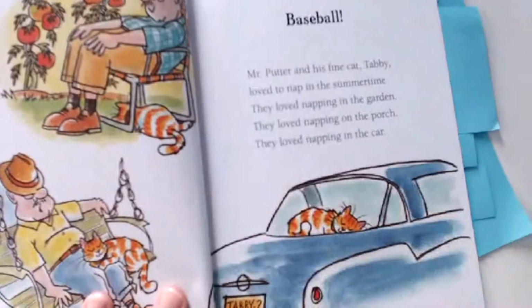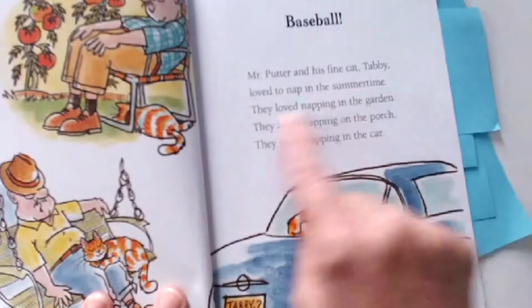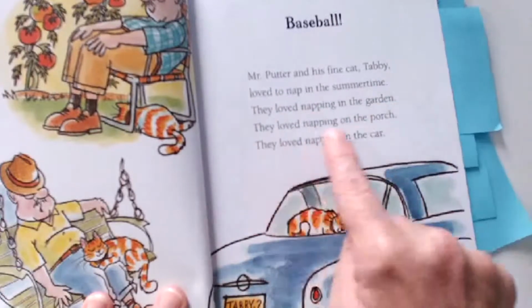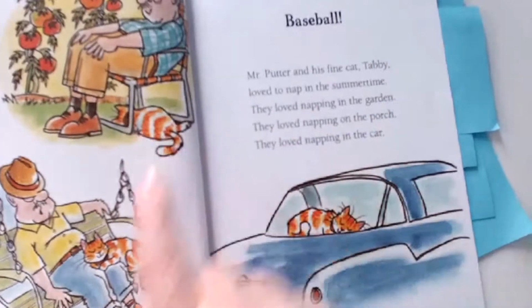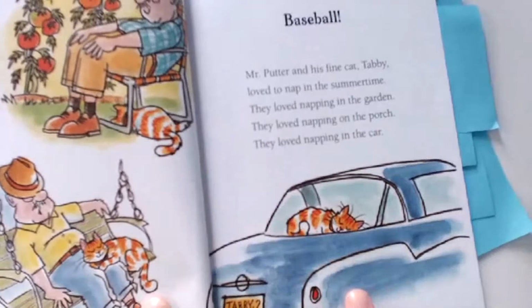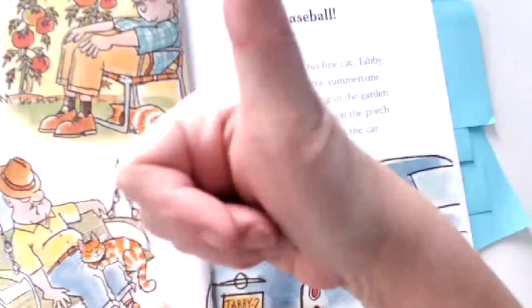Baseball. Mr. Putter and his fine cat Tabby love to nap in the summertime. They love napping in the garden. They love napping on the porch. They love napping in the car. Here they are in the garden. They're on the porch. And they're in the car. Give me a thumbs up if you like napping. I like napping. I wish I could nap all of the time.